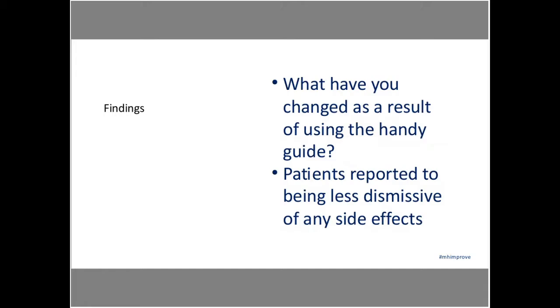One of the main findings, I think, is that the patients seem to be a wee bit less dismissive of the side effects. When we do a routine clinic, although we don't do a full GASS, we ask what side effects they are experiencing, and it seems that even if they seem insignificant, they were mentioning things, even if it wasn't a typical side effect of the medication.